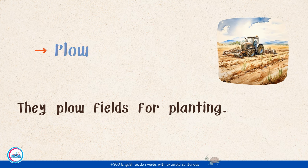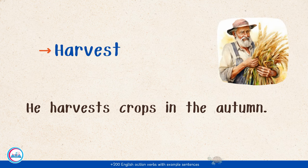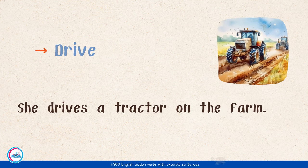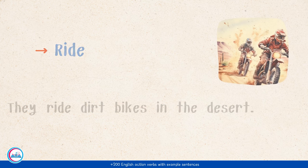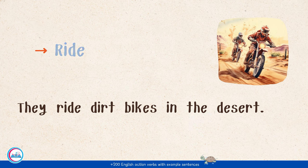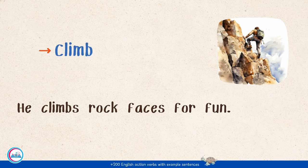Plow. They plow fields for planting. Harvest. He harvests crops in the autumn. Drive. She drives a tractor on the farm. Ride. They ride dirt bikes in the desert. Climb. He climbs rock faces for fun.